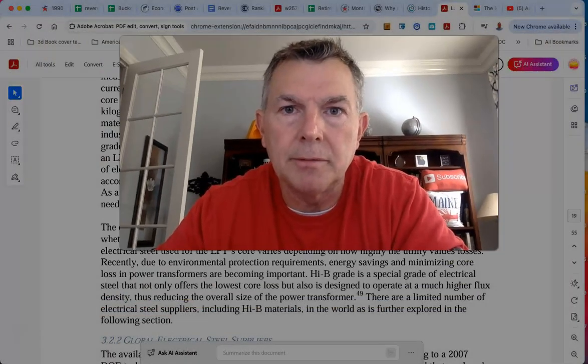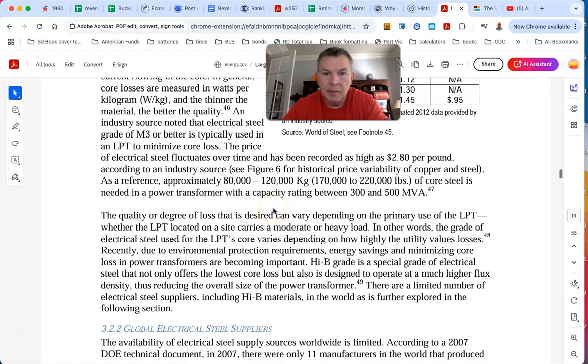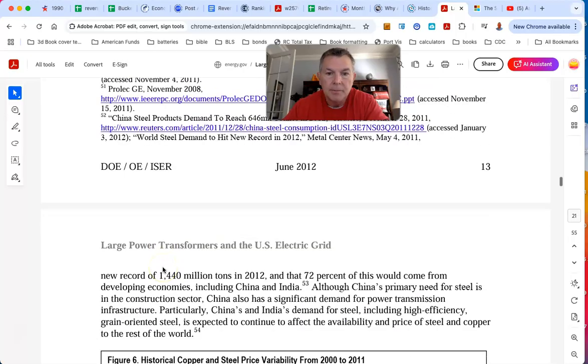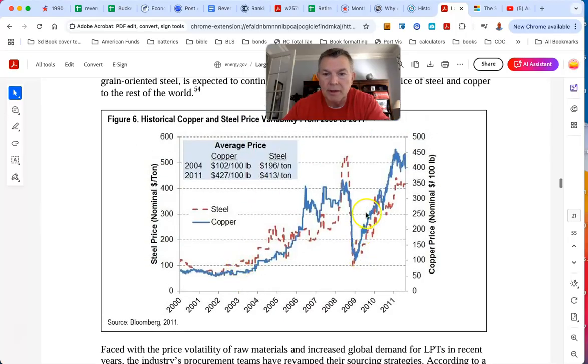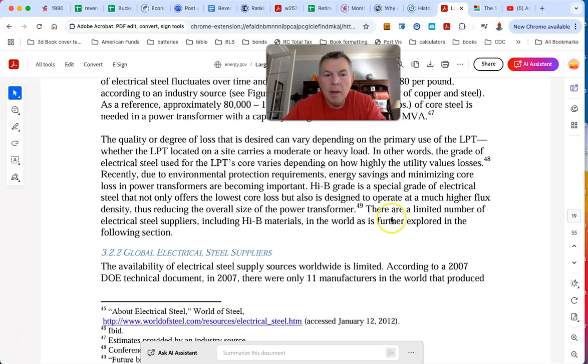So they're going to blame Trump's China tariffs on the increasing price of electrical steel, but it was like $280 per pound before Trump had the China tariffs on there. I mean, literally, it says as high as $280 per pound. You can see, according to figure 6 for historical price variability, which I think was down here. One second. Right there. Yeah, so there's the historical price right there. Was there electrical steel, which is in red? Was there Trump tariffs on electrical steel here? No. Trump tariffs on electrical steel there? No. So freaking stupid.